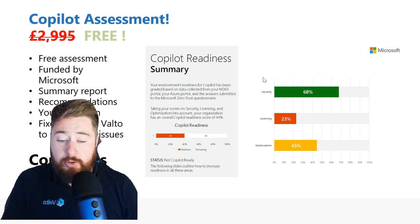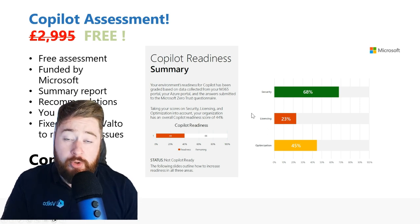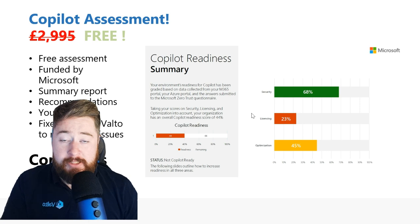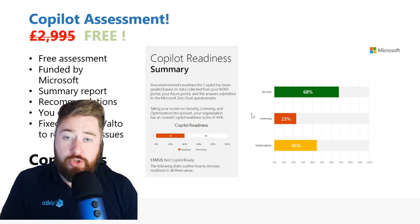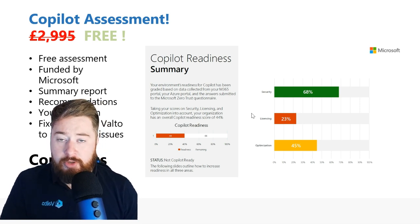The other thing we're going to be talking to you about is licensing and making sure you are actually getting the best price possible for your Copilot licenses, but also we'll look at all the other additional licenses that you have and make sure you're getting the best value from them. Do you still need them? Is there a cheaper alternative? And we can provide recommendations around that.